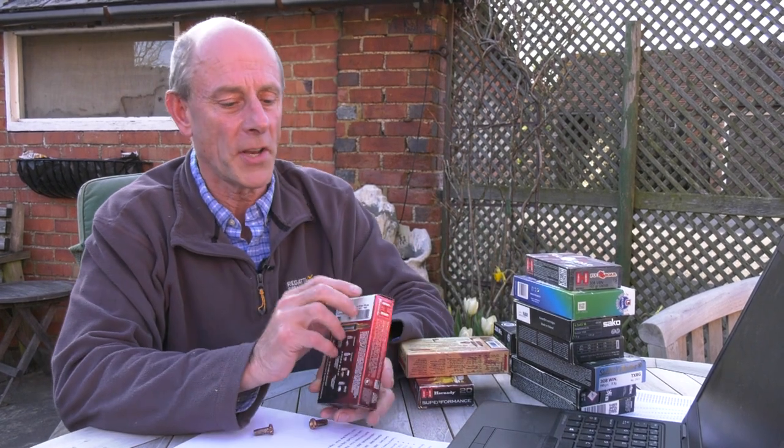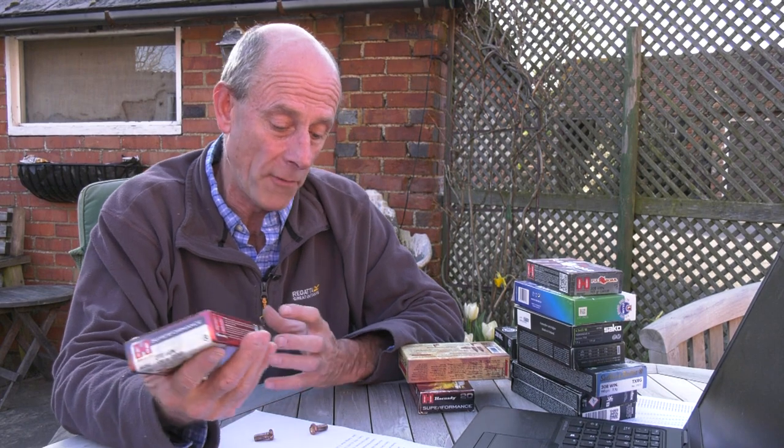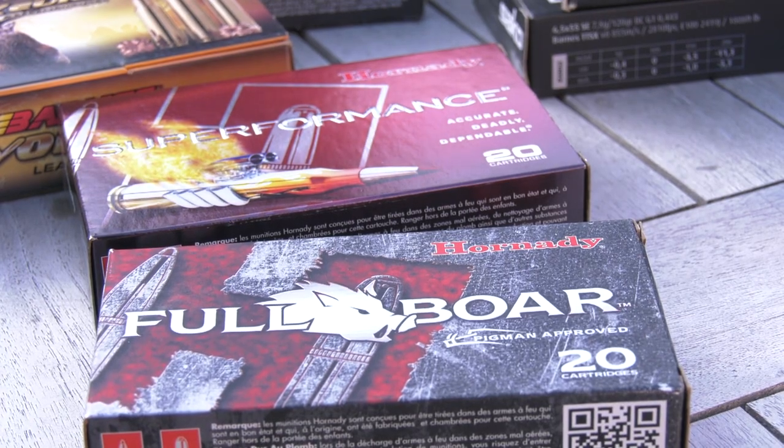Moving on to the Hornadys, we've got the GMX. I've got GMX in a variety of calibres: 243, 308, 270, 6.5, 5.5. They absolutely work fine, which is really, really good.